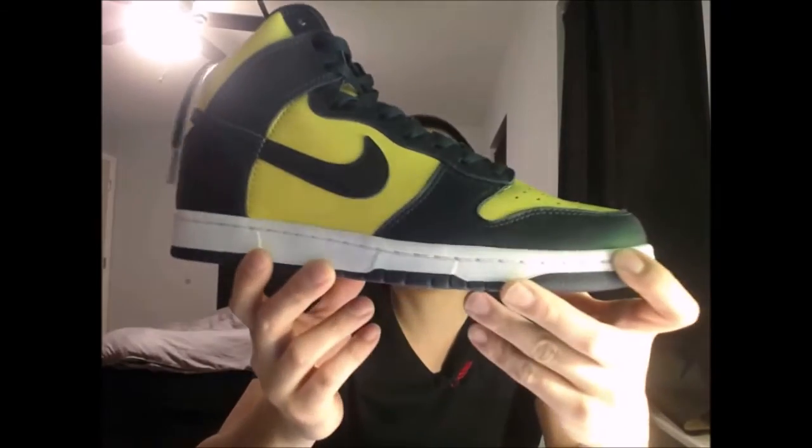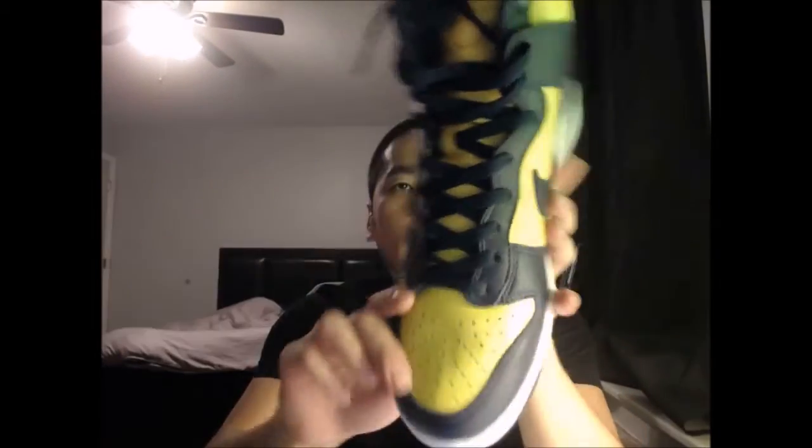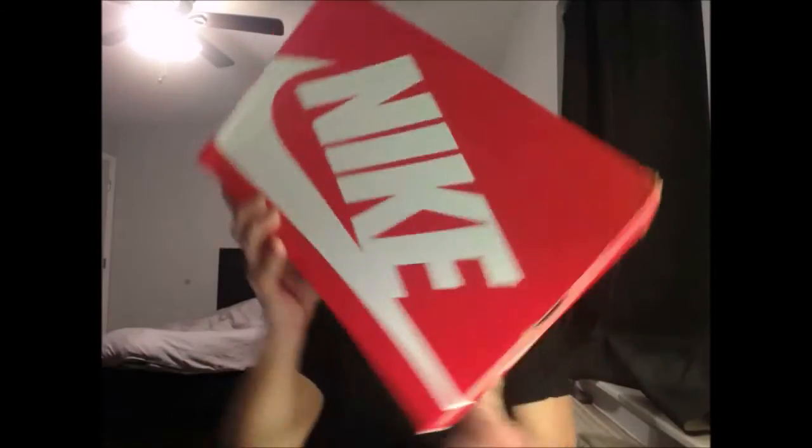I wasn't able to get my hands on the Wu-Tang Clan, the Iowa Dunks, but I got my hands on these. These are size 10. After I post this video, I'm actually going to put it up for sale. I'm going to post it on StockX and GOAT or wherever. So if you want to purchase it there or DM me, I can sell it to you directly. This is the box. Very plain Nike box, red.